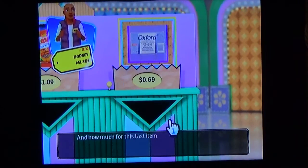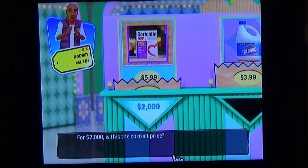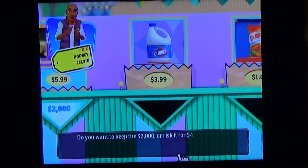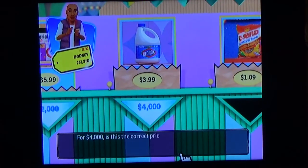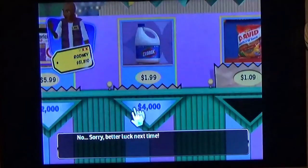And how much for this last item? For $2,000, is this the correct price? Yes! Do you want to keep the $2,000 or risk it? For $4,000, is this the correct price? No, sorry. Better luck next time. Damn it.